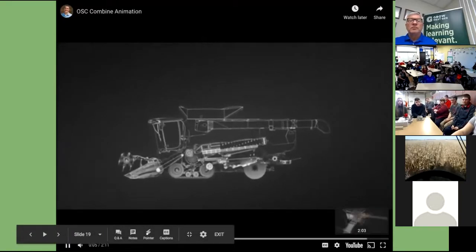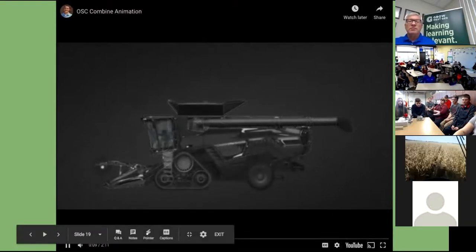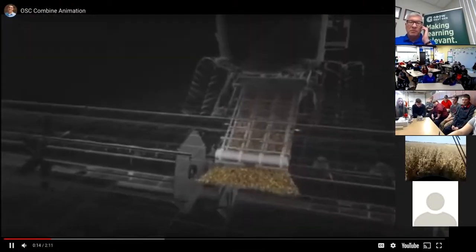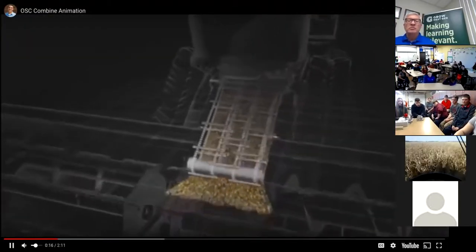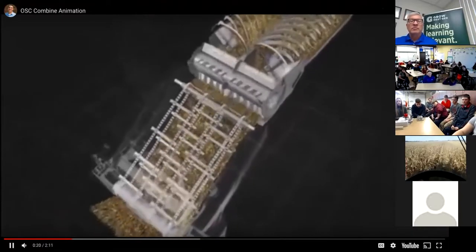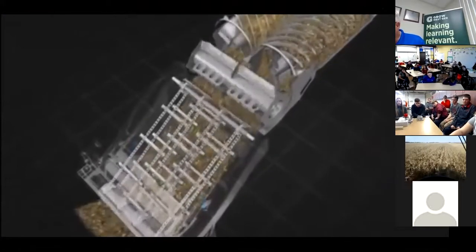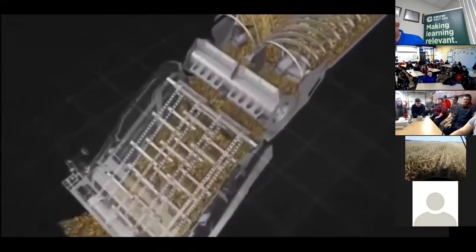All combines must perform three vital tasks to effectively harvest a grain crop: feeding, processing, and cleaning. The feeding system works by gathering the crop from the field and delivering it into the combine. The head gathers the crop by stripping, cutting, or picking it up off the ground. Different heads must be used for different types of crops.